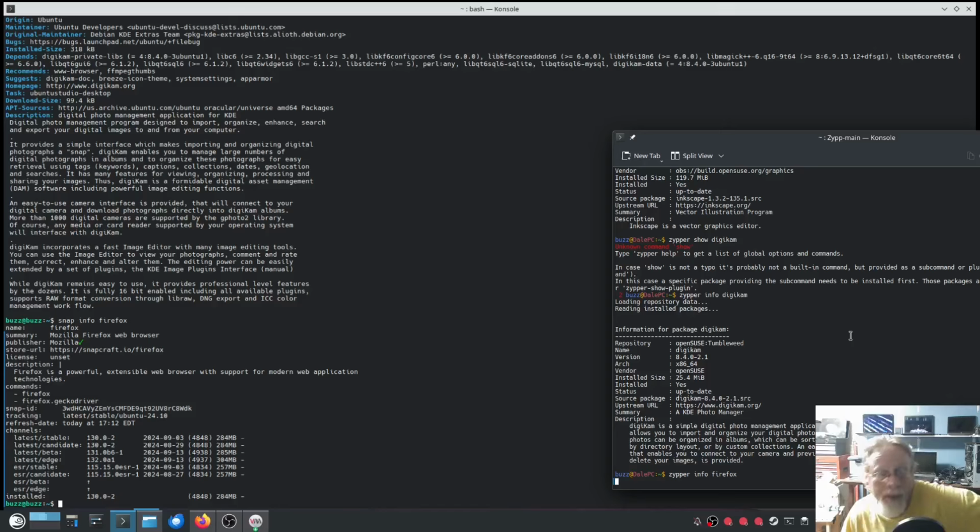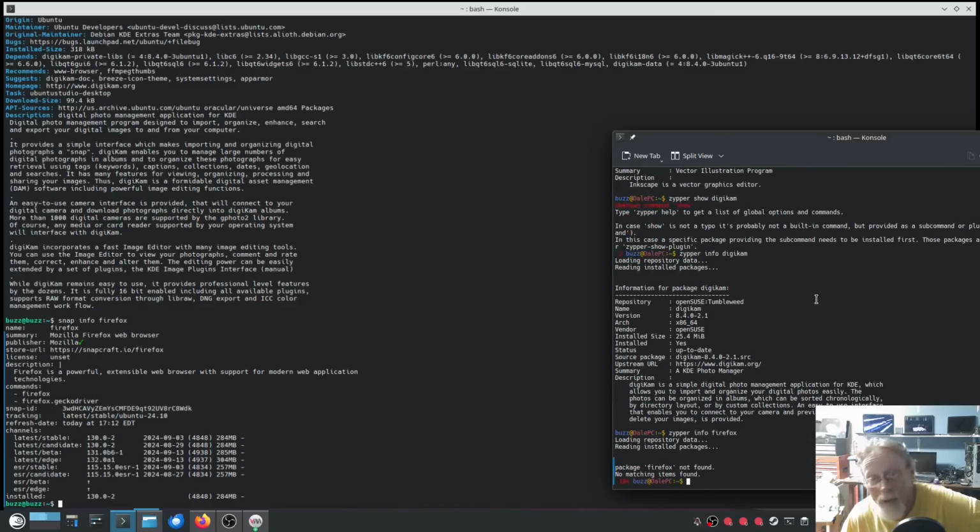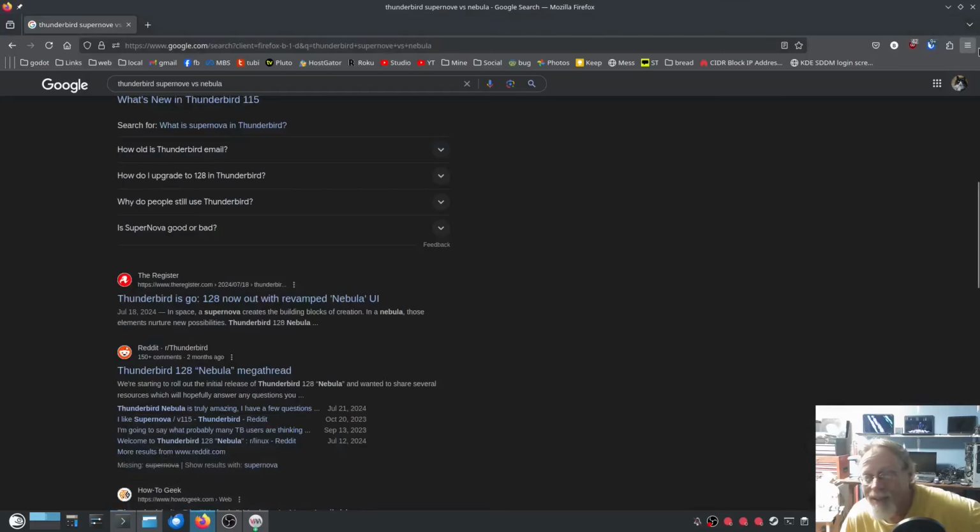You know, now that I'm playing around with apt again, I'm once again being amazed by how slow Zypper is. And of course it can't find it because I think it's Firefox ESR or something like that. So let's just do it this way.